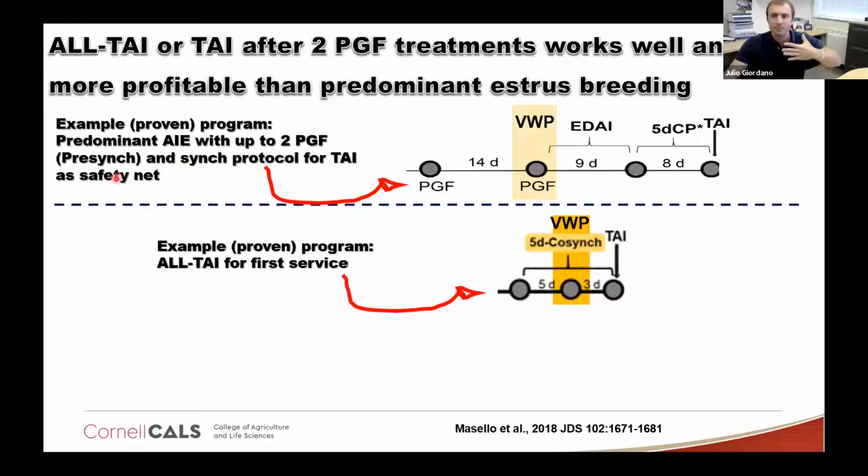This will be almost like a pre-sync example. What we do a lot in cows is giving prostaglandins 14 days apart, either the second one at the end of the voluntary waiting period or the first one at the end of the voluntary waiting period. You could do both. Here, I just have this as an example.